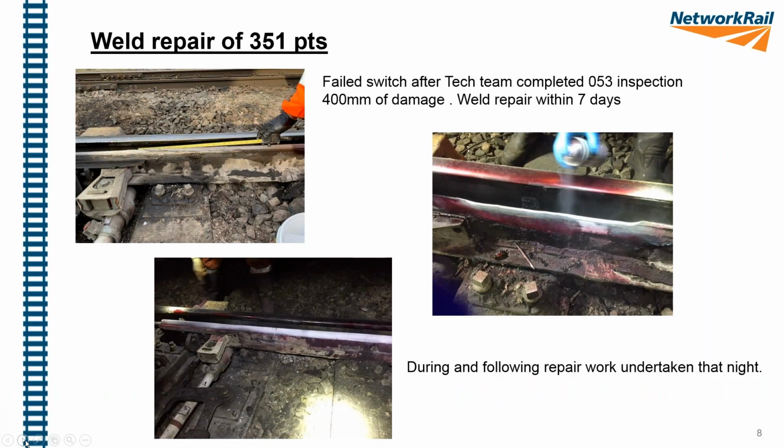So this is a weld repair we did on a switch. We have the tech team go out inspecting switches for SO53, so switch ramping, which is a derailment hazard. We pick up the defect using various gauges, I should have put them on really. And then the grinding and welding team go out, and this one was a weld repair. It needed to be done within 7 days because it was over 400 mil. So we dug down on the switch blade, welded it back up, and then manually hand ground it to the right profile. So that was a good bit of work we did.